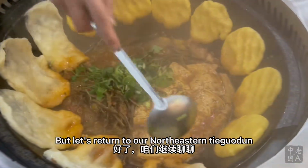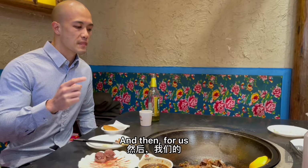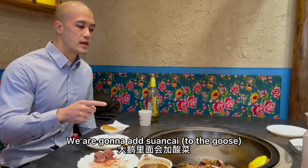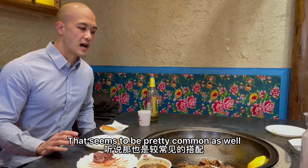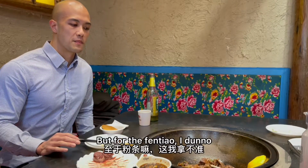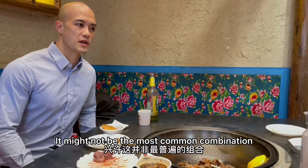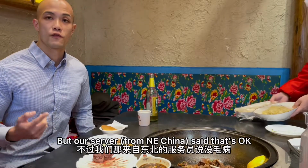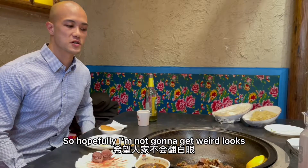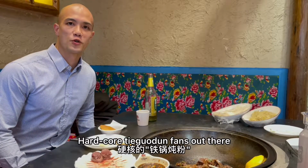But let's return to our northeastern tieguodun with goose, suancai, and fentiao. And then for us, we are going to add suancai. That seems to be pretty common as well. But for the fentiao, I don't know. It might not be the most common combination, but our server said that's okay. So hopefully I'm not going to get weird looks or offend any hardcore tieguodun fans out there.